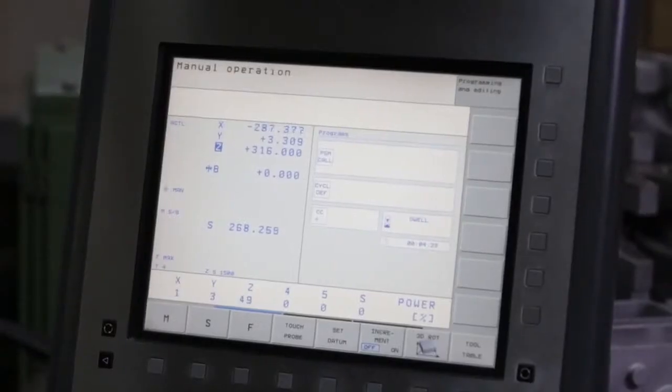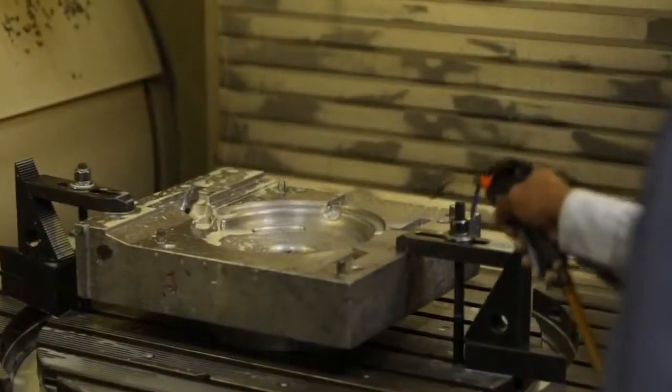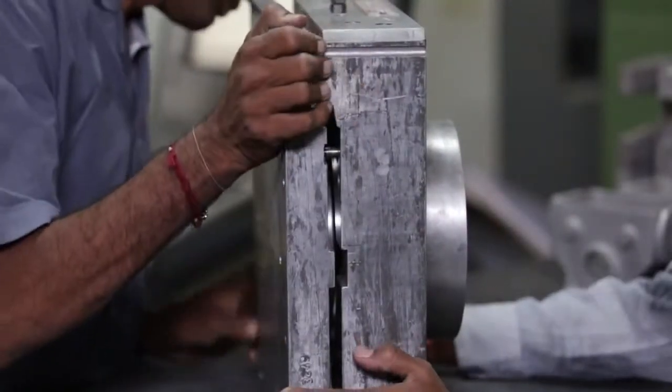Die making is very crucial to an investment casting process. It is a critical stage right at the beginning of the process, involving the use of some of the most sophisticated technology in order to obtain very precise results.